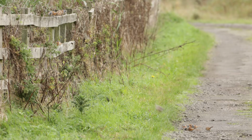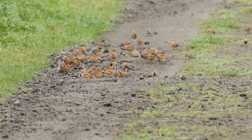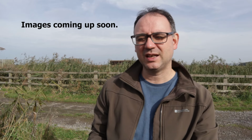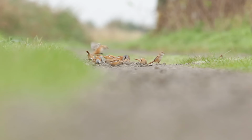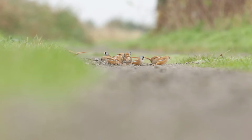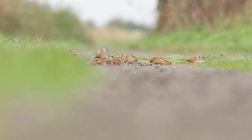What I decided to do was to go for them on the ground. They were coming down onto the path to get grit, because this time of year their diet changes. During the spring and summer, it's more of an insect diet, and they're feeding the youngsters on various insects, and then as it changes into the autumn they change to eating seeds. I think they eat seeds throughout the winter. So around September, October, when they change to that diet, they ingest some grit because it aids with the digestion.